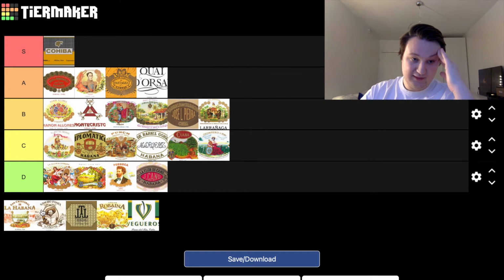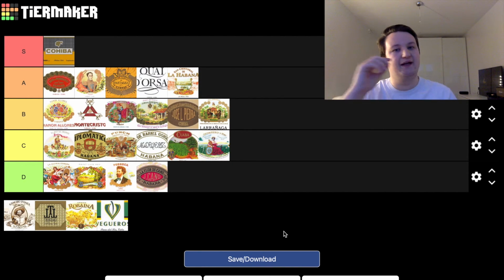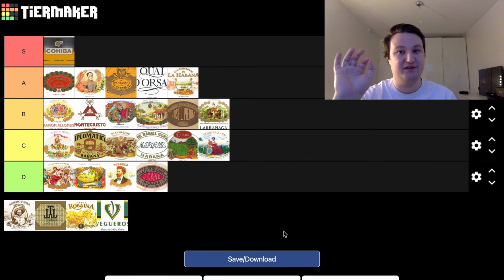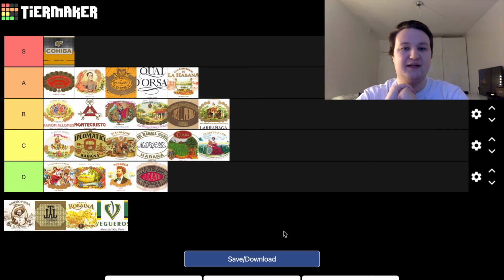San Cristobal de La Habana. I'm tempted to put that in A. I might do that. I do like a lot of their cigars. El Príncipe is one of my favorite Petit Coronas. It's got a lot of bready and honey notes. I do really like this brand.